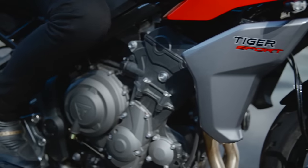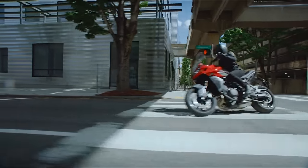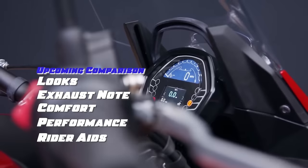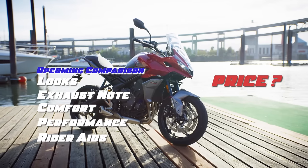The Triumph Tiger Sport 660 needs to beat them all in form aspects like looks and sound, and functional aspects like comfort, performance, rider aids, and of course, the price. Question is, does it?